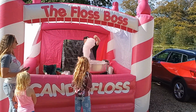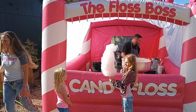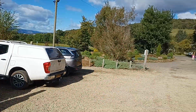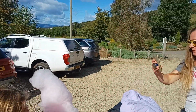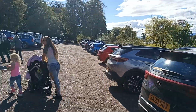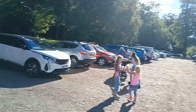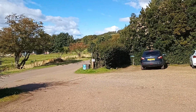Oh, fair, yeah. Right, let's see. That'll keep you busy for a wee while. This is just another overspill car park. So there's parking really for a good few hundred people, a few hundred cars. And we're just going to get around the corner there towards the castle.